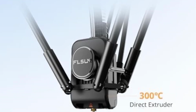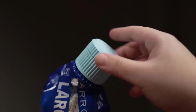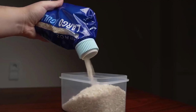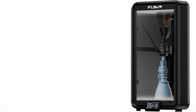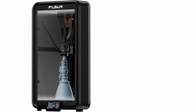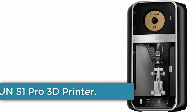The T1 Pro also prioritizes safety and convenience with a dual air filtration system, HEPA 13 and activated carbon, that blocks 99% of particles and VOCs, along with quiet operation at 55 dB. Backed by a 12-month warranty and responsive customer support, the FLSUN T1 Pro combines speed, efficiency, and versatility for an enhanced 3D printing experience.